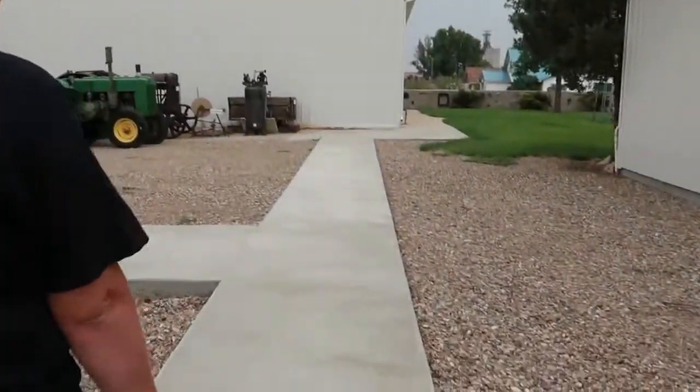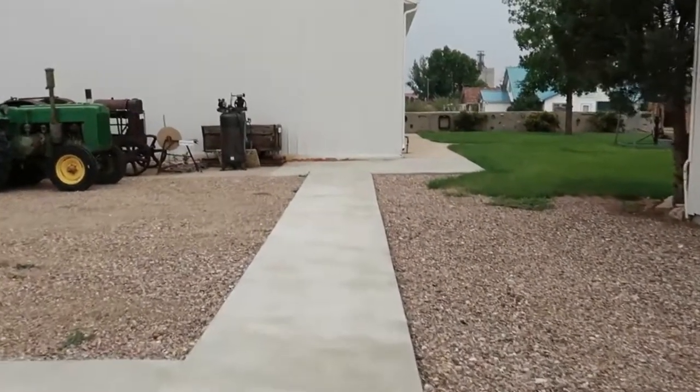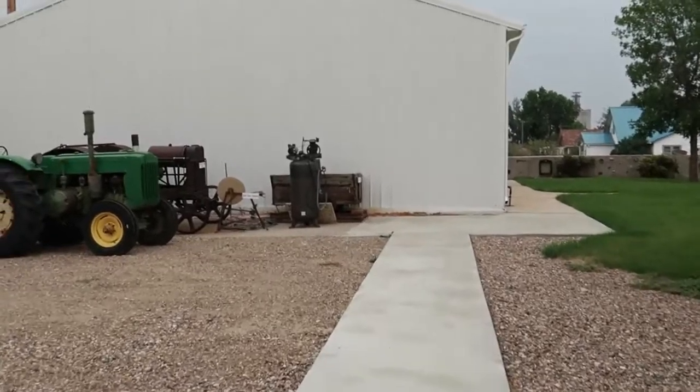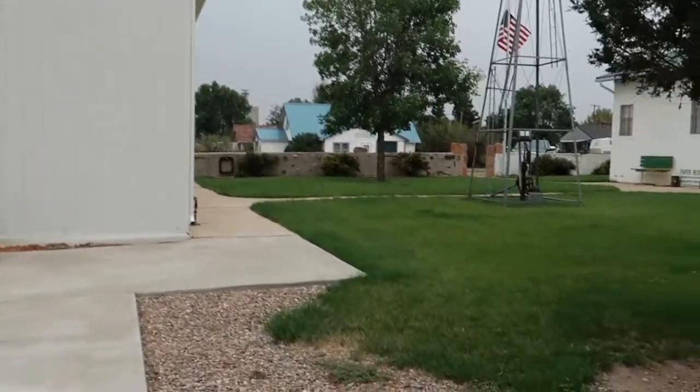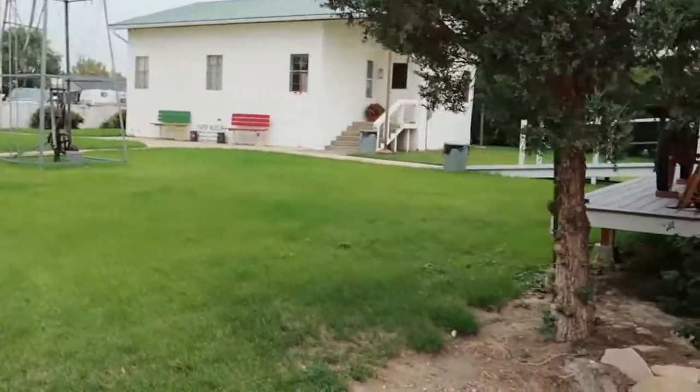These are the pathways that take you to the different buildings. It's nice and quiet here. Yeah, it's lovely.